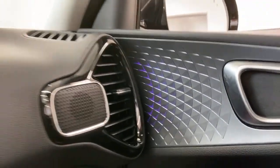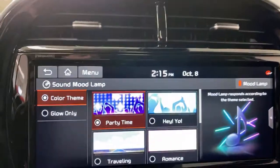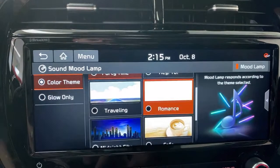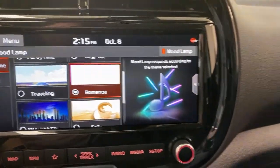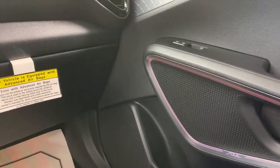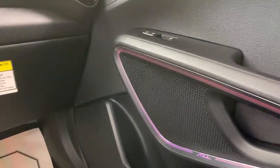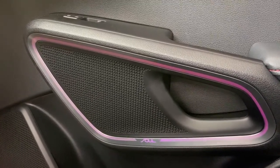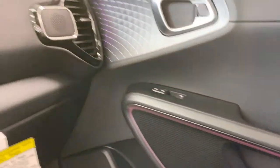And you're not limited to just, for instance, party time. You can do traveling. You can do romance, which is so nice. Let's look at romance for a second. The point is you can change it to a lot of colors. It's kind of a cool feature. It's unique to the Soul. And especially when you're driving at night, you can really see it clearly. It's a little harder to see in the bright lights that I'm working in under here right now.